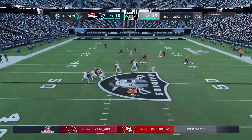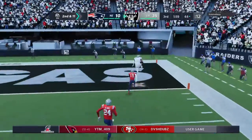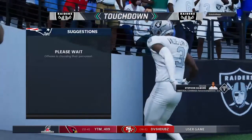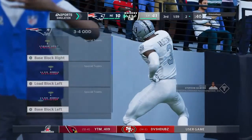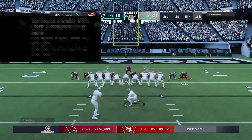Now they'll throw with Carr. He's going to float this one deep right side. That's going to be caught. And he will score. Touchdown, Las Vegas. 3rd touchdown pass now for Derek Carr. And the Raiders are pouring it on.